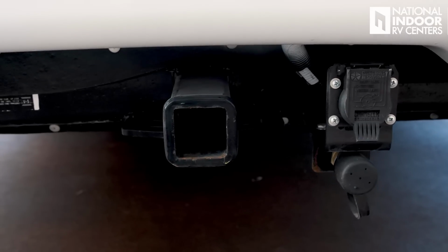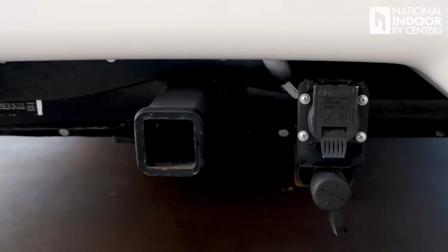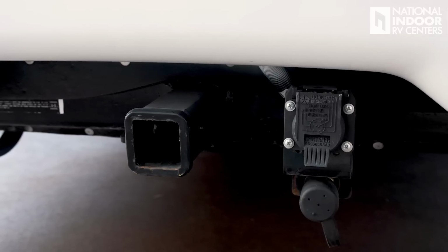I mentioned that you can easily tow your Jeep behind the Kountry Star, or you can tow any of your toys.